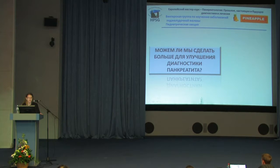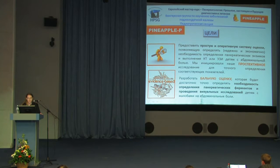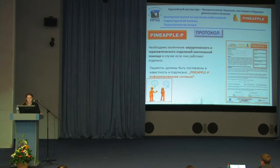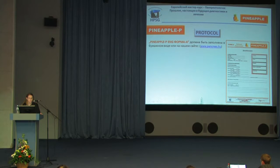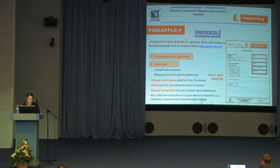So can we do anything for the better diagnosis of pediatric pancreatitis? Yes, of course we can. We would like to solve this problem with our Pineapple P study, which aimed to provide a fast, simple, and authentic scoring system to evaluate the necessity of pancreatic enzyme measurement and abdominal imaging in case a patient has abdominal pain. Both surgical and internal medicine ER units should be involved if they are separated, and after signing the informed consent form, there is a short questionnaire which collects the patient's personal details and the medical history. We especially concentrate on the last 2 weeks: the new symptoms, diet changes, new medications, or emotional or environmental changes in the life of the child.